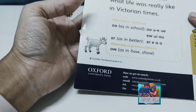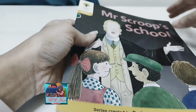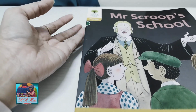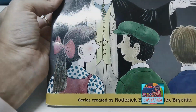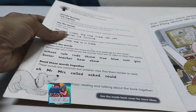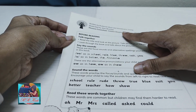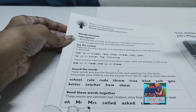Yes, you're correct. So this book specifically says about the old times. It's not ancient, it was a few years back when the Victorian people were there, how the school looked like, what the things were, how the children were. We'll talk about this in this book. So let's see what is there in this book. Written by Roderick Hunt and Annie Young, illustrated by Alex Pritchard, and phonics consultant Debbie Hebblewhite.